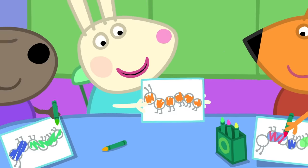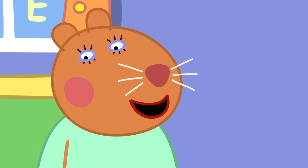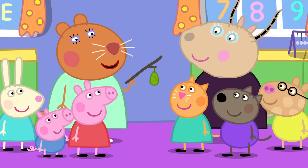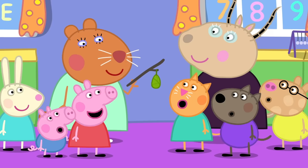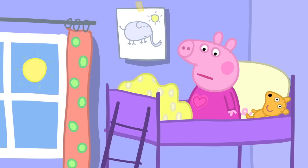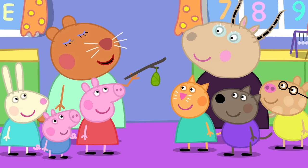I'm doing an orange one. I think black and white stripes look nice. Well done, everyone. Now, who can tell me what this is here? It's a leaf. It might look like a leaf, but it's not. It is a chrysalis, which is a shell for a caterpillar to hide in while it sleeps. Ooh! Is it like a cosy bed? Sort of. But when you go to sleep and wake up in your cosy bed, you're still Peppa Pig. Yes! But when the caterpillar wakes up in its chrysalis, it has turned into something completely different.